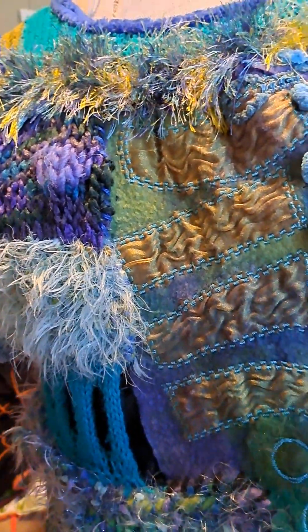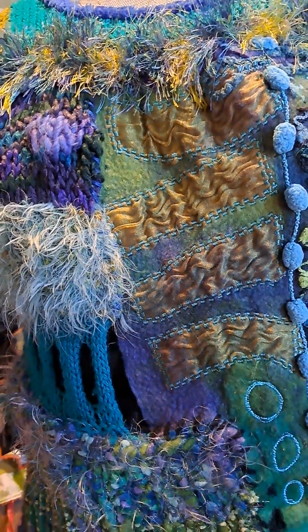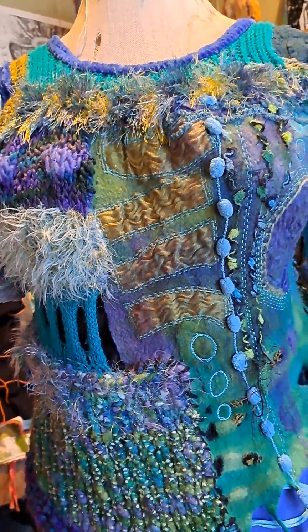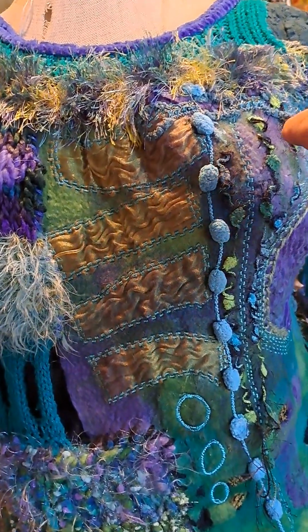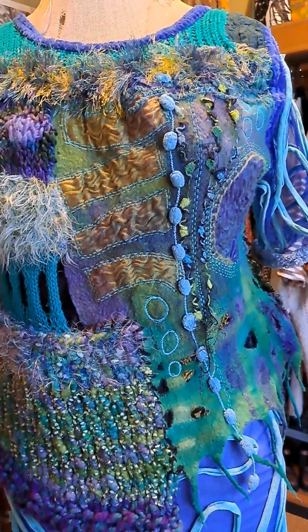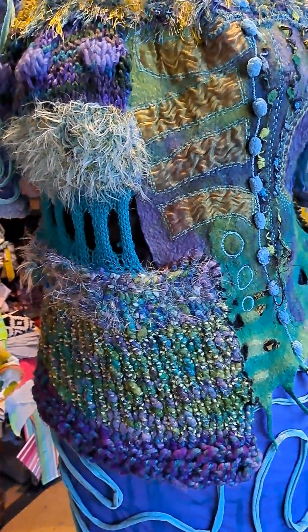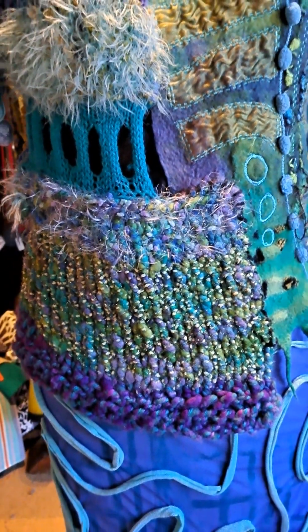This felting is a combination of Nuno felt. These are sections of sheer stuff that I put into the felt, and some of this fiber is felted in here, and other pieces of it are actually stitched on later. This wool down here is actually some stuff that I've hand spun.